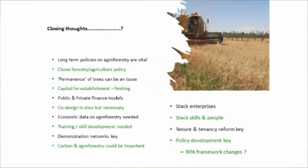So, closing slides. Long-term policies on agroforestry are vital. We need closer forestry and agricultural policy, land use policy. The permanence can be a bit of an issue, but those trees that are put onto agricultural land, that land does remain agricultural. Capital, hopefully with a bit of SFI money or some private capital money will help. Public and private finance models.